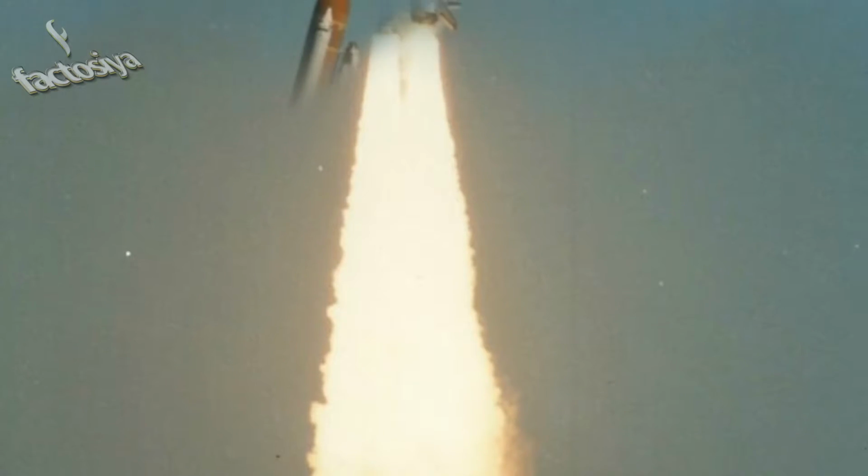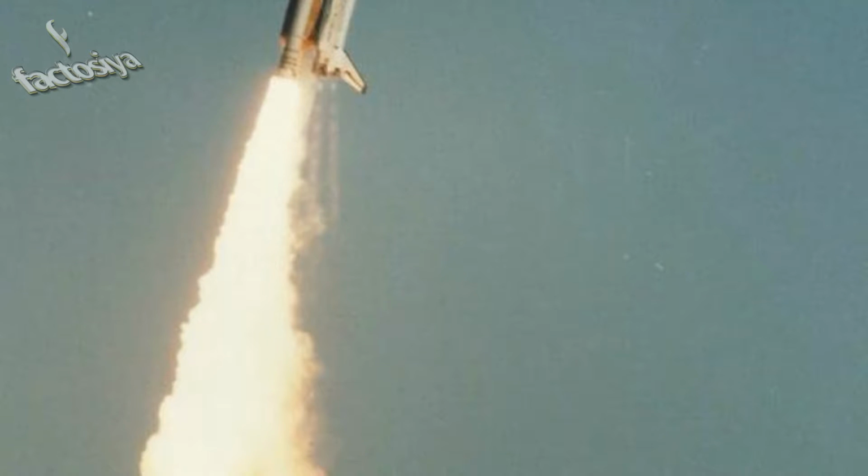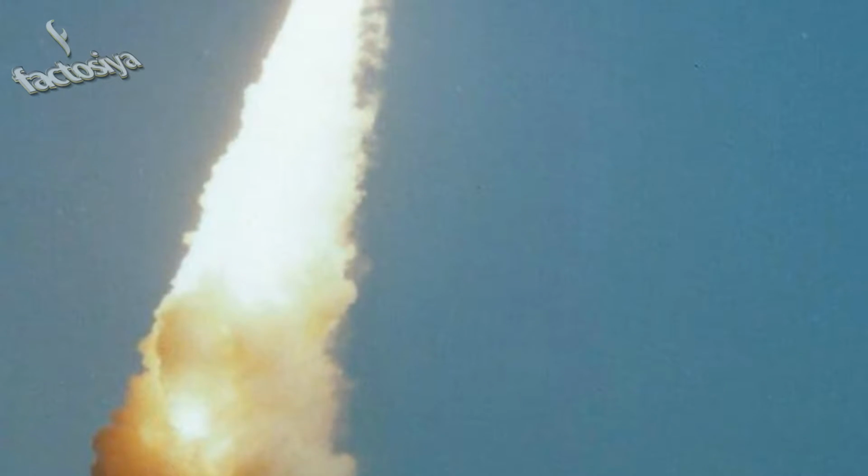The accident was caused by a rupture in a joint in the right-hand solid rocket booster. Solid rockets use solid fuel. They basically are lit then keep burning until all of the fuel is gone. Each solid rocket booster is 149 feet long and is made up of 4 sections that are bolted together, which then form the whole booster.